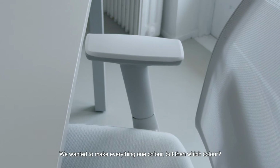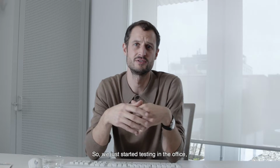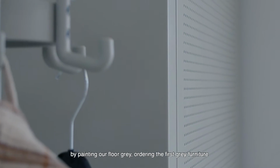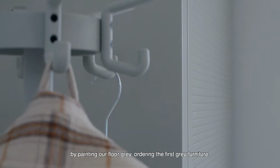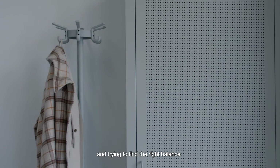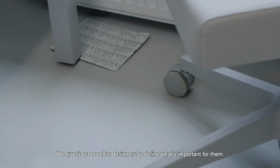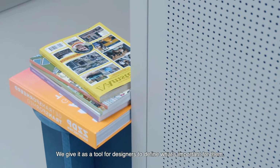We want to make everything one color, but then which color? So we just started testing on the office by painting our floor gray, ordering the first gray furniture, trying to find the right balance. We give it as a tool for designers to define what's important for them.